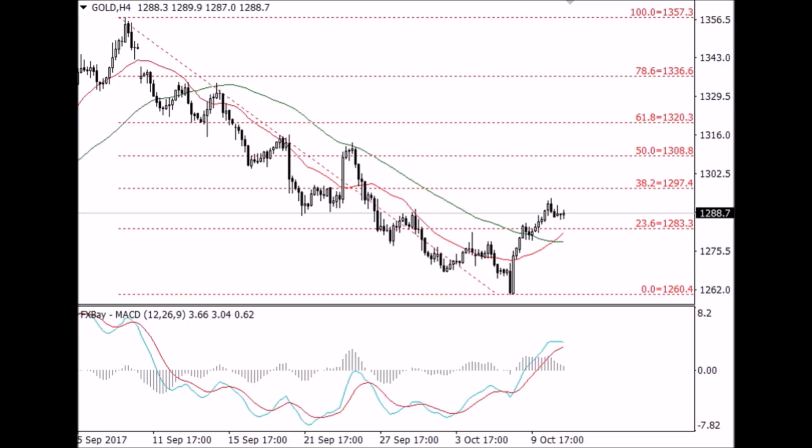Gold's bullish run continues as safe haven demand remains elevated amid ongoing geopolitical uncertainty on the Korean peninsula, while dollar weakness supported an uptick in demand for the precious metal. Gains in gold, however, were capped after Catalan government leader Carles Puigdemont said he wanted to delay any formal declaration of independence, easing geopolitical uncertainty in the region.